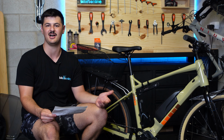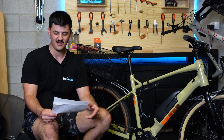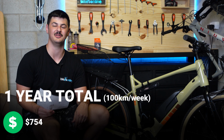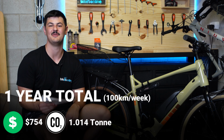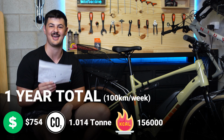So I bumped it up to 100 kilometers instead of my 83, and extrapolated over a year, that's 5,200 kilometers a year, which is gonna be $754 saved, which again, absolutely crazy. But the CO2 was what really impressed me there. You're gonna save around 1 ton of CO2 from the atmosphere, which again, super impressive. But the one that really impressed me was the calories. So over a year, you'd burn around 156,000 calories, which is absolutely insane.